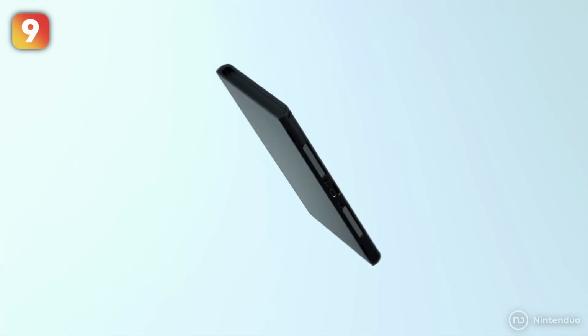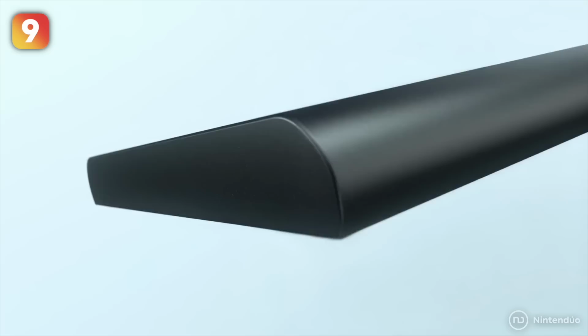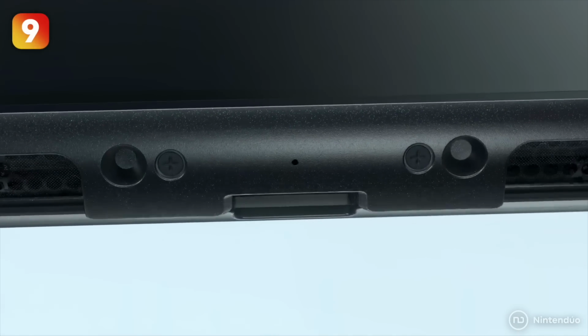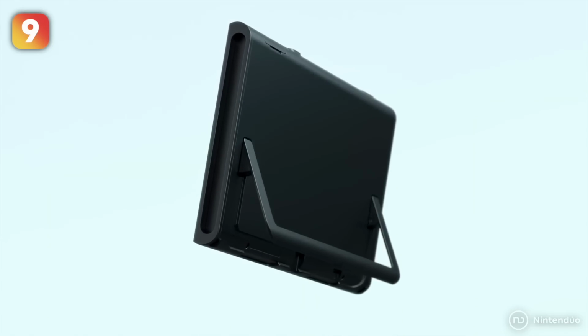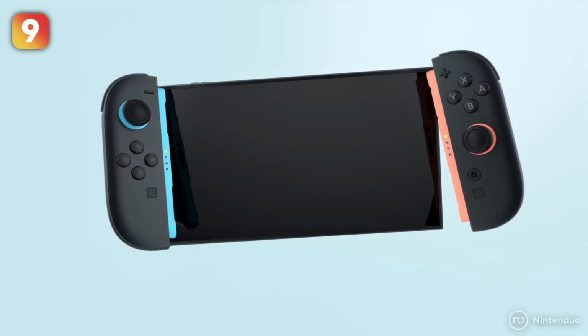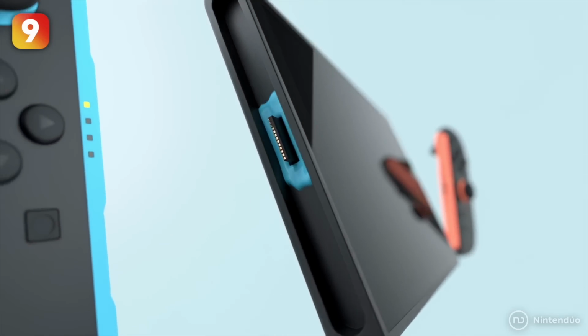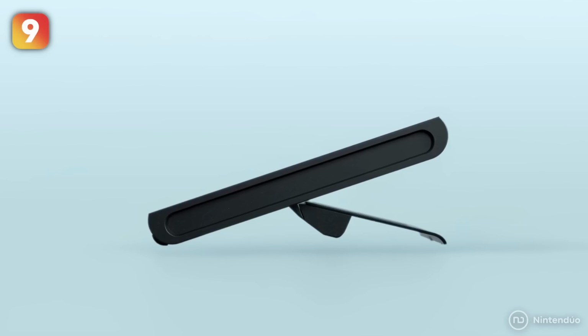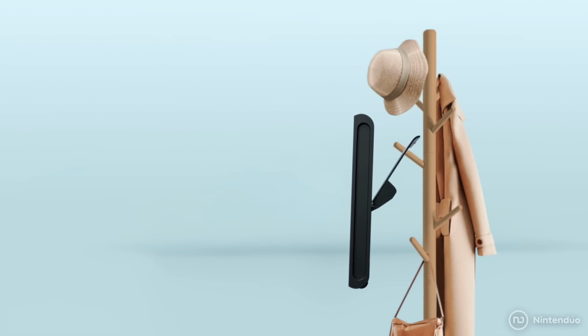Although this detail isn't fully visible in the trailer, it's likely that micro SD cards for expanding the console's storage can be inserted into a compartment revealed when the kickstand is unfolded. This seems to be a significantly improved version of the OLED model's kickstand, now allowing the console to be hung on various surfaces like a coat rack for added convenience.